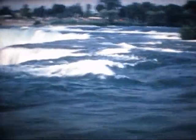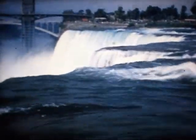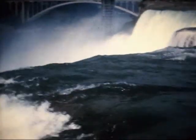And here we see Hazel and Mum with the Niagara River rushing by in the background. This is the water before it goes over the falls. Pretty impressive even when it's just rushing along. This is the American Falls. In the background you can see Rainbow Bridge, which connects the US, where we are, to Canada on the other side of the gorge.